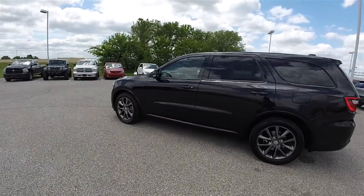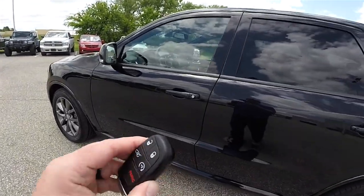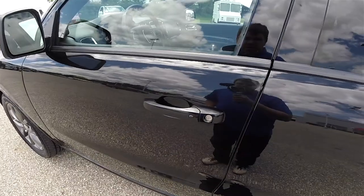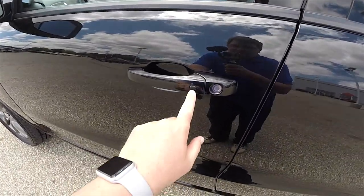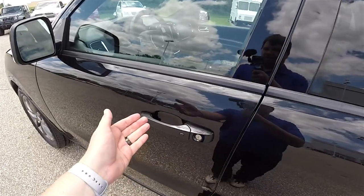Locking and unlocking the vehicle with Chrysler's keyless Enter 'n Go smart key access system is easy by keeping the key fob in your purse or pocket. To lock the vehicle, simply locate the black button on the door handle and press it. Horn will chirp and the vehicle will lock. To unlock, simply grab the handle as you open it.